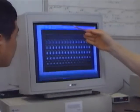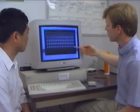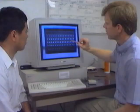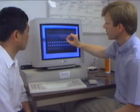These are a series of slices from a three-dimensional data set. And in this case, the slices are made through the kernel, beginning at the top. As a result of the ongoing collaboration between the Biomedical Magnetic Resonance Lab and the NCSA, Litchfield was able to easily create these scientific visualizations.